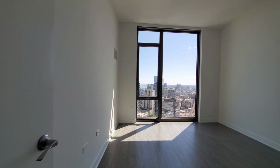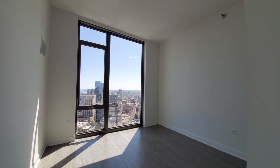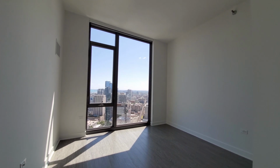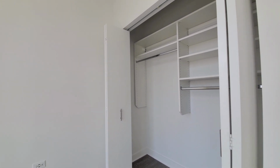Bedroom 2, good size for a second bedroom. It's wide and deep enough to accommodate your bedding, nightstands, and additional furniture. All of the closets have custom organizers.